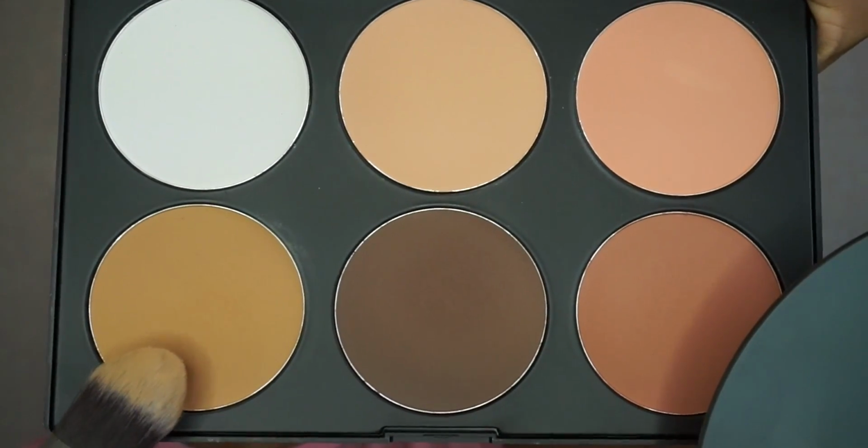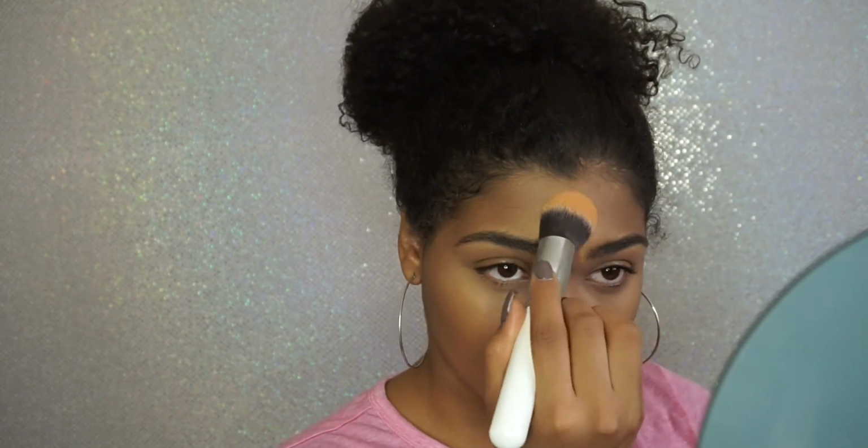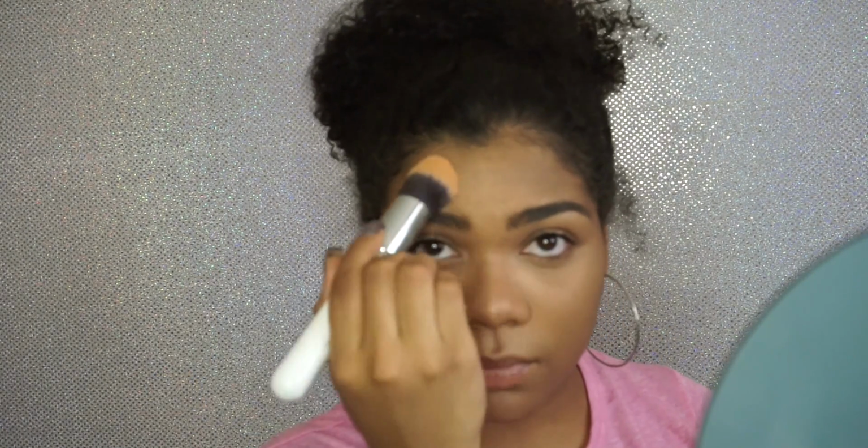Now I'm going to take that yellow shade and I'm going to set underneath my eyes. It also highlights as it sets underneath my eyes. I'm also going to set all the other areas I've concealed, as well as my eyelids, just to get rid of any oiliness. Is that a word? Oiliness? Because my lids, they get pretty oily. So I'm going to set all those areas. Oh, can't forget your chinny chin chin and your cupid's bow.